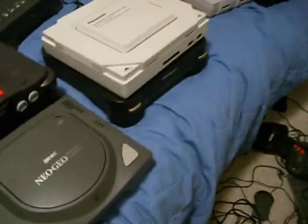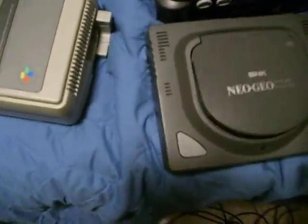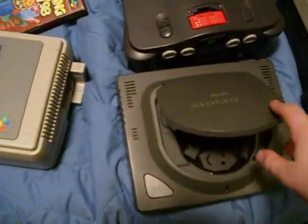And then over here we have the Neo Geo CDZ. This thing allows you to play Neo Geo arcade games. It was released in 1996. I think it was only released in Japan. I'm not entirely sure, but this is one of my least favorite consoles. I mean, the design is cool, but it's unreliable, to say the least.